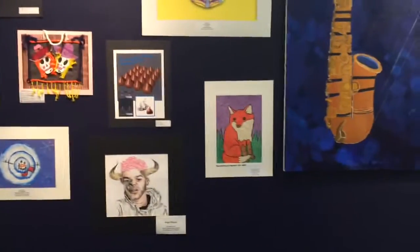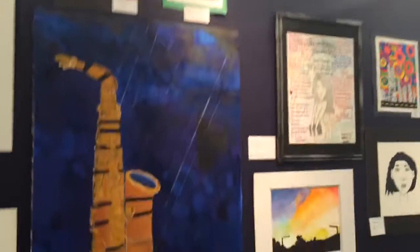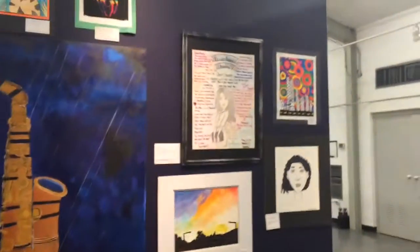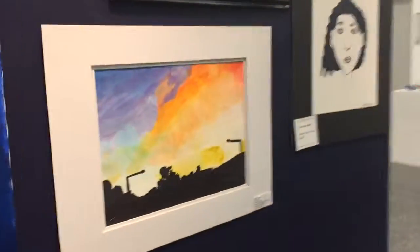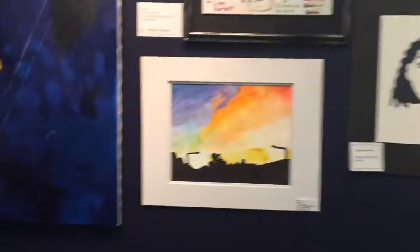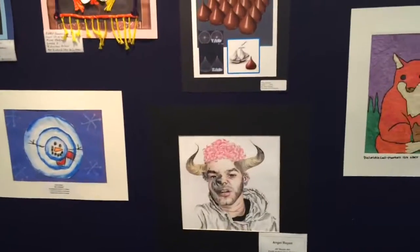Here's the first wall you see when you walk into the art gallery. It has one piece of artwork from each school to showcase all the talent of our Perth Amboy students. Very, very inspired by their beautiful artwork and how hard they worked to make this event possible.